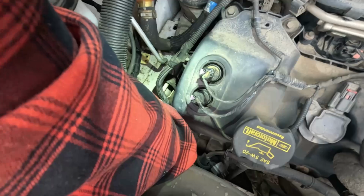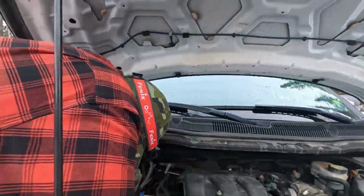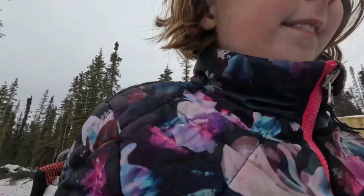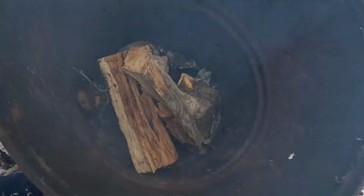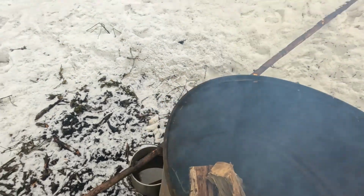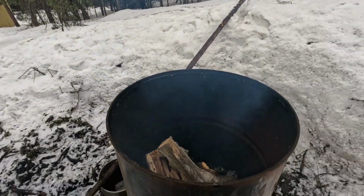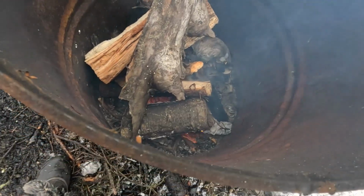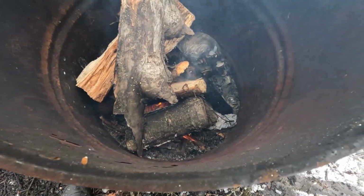I wonder if my fire's going. I'll go check it out. Lots of smoke. Oh, there's some flames. It's working on it.